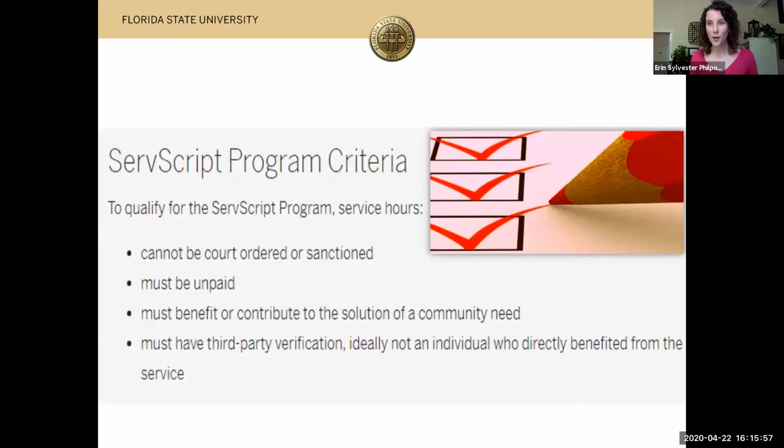So the ServScript program is one of many programs that we coordinate and host for students. But ServScript is a way that FSU students can log their community service hours or ways that they've been giving back to the community on their official FSU transcript. So this started back in the late 90s as a way for FSU to really value and to track the ways that we knew our students were making major impacts in the surrounding community.